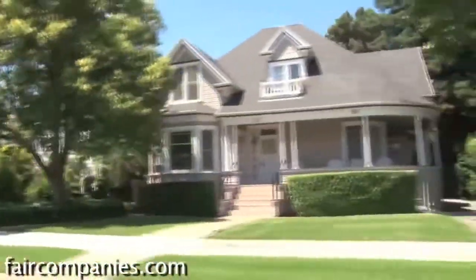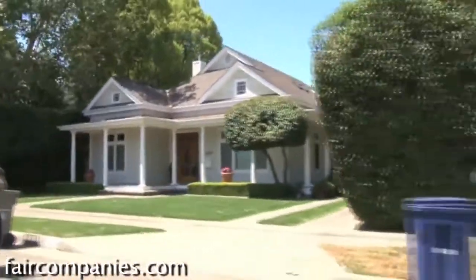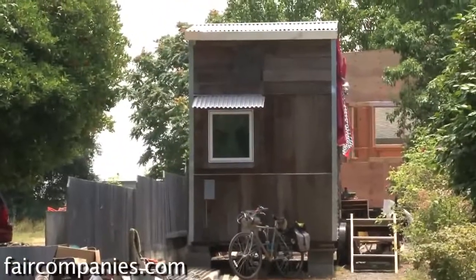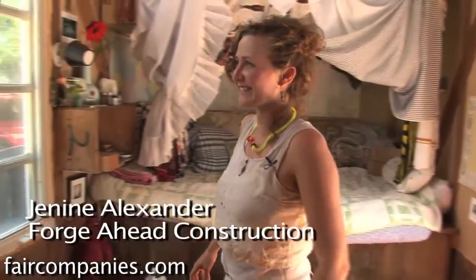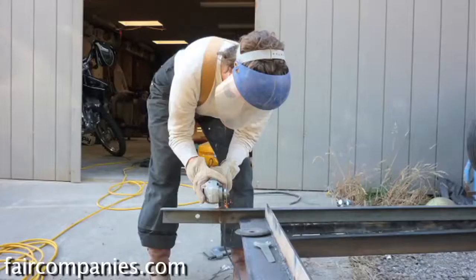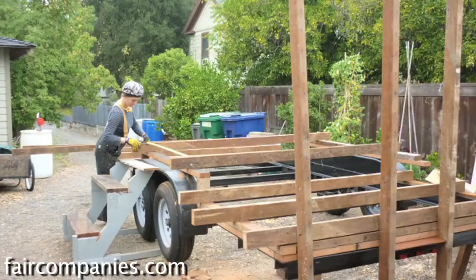Crazy area because the land prices have gone up so much. So it's not really possible to afford living around here, but you kind of do what you can, you know? This is still a construction zone, but it's come a long way. It's a house that's mobile.